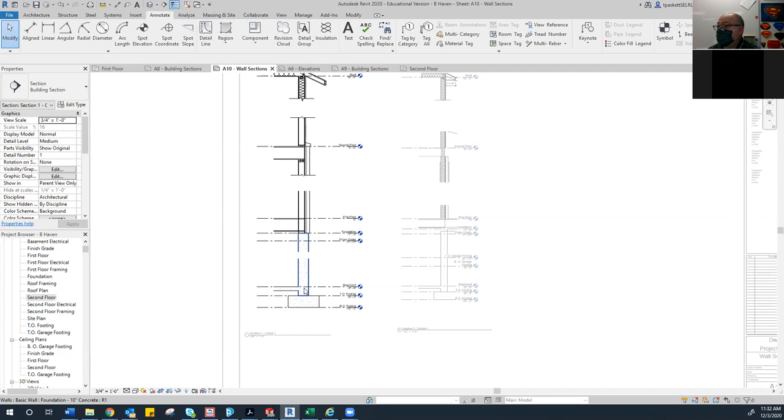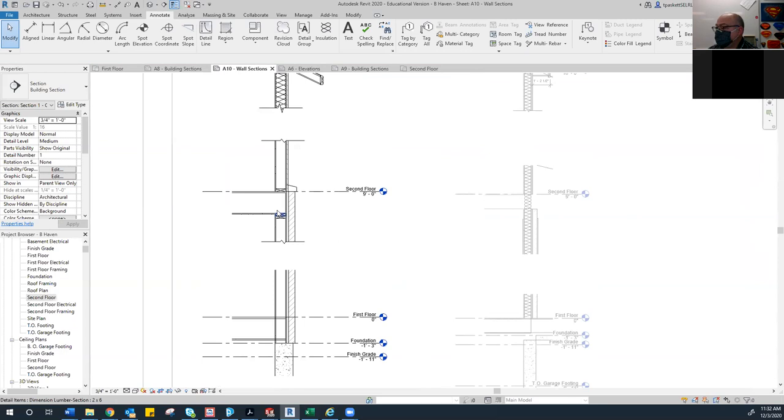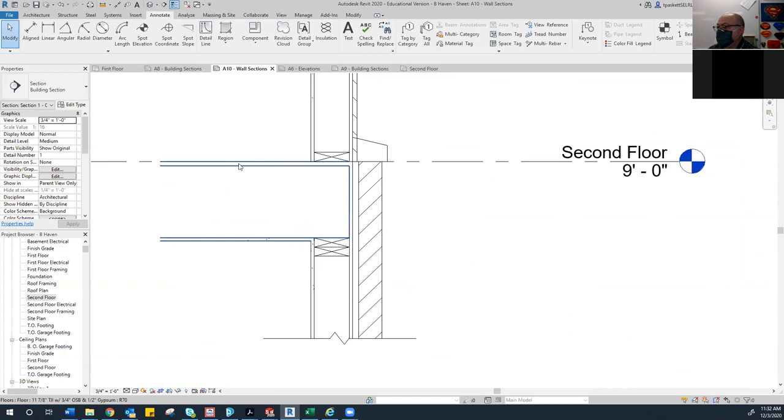Those walls can weigh thousands of pounds, and that means the footings have to change depending on the height of that wall. So we have all our work kind of set for us here. What we need to do now is do our framing. We have our subfloor, which is good.